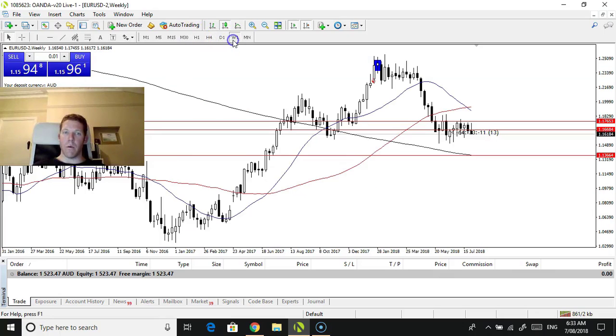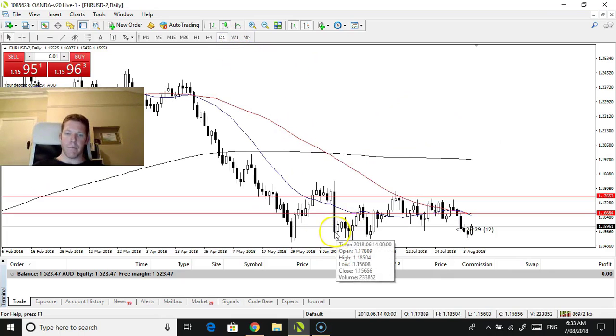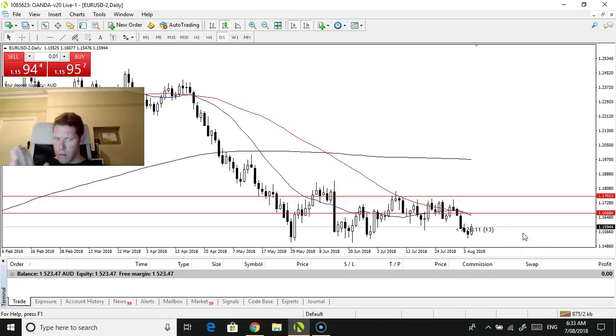So nice little bounce off support, sort of established itself with a lot of wicky candles. I'm a trend trader, and you're like, wow, this is downtrending. It is, but a friend of mine sold here, and he's held the whole time. That's a valid strategy, people do that. Who knows? The downtrend right now was here, but it's very much stubborn, and you've got to sort of look at it like this.